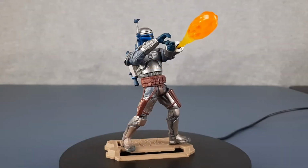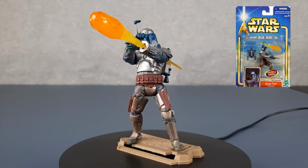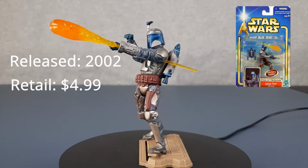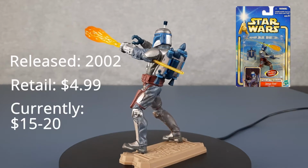So this is the actual final battle figure. I'm pretty sure this was the one that came out first. Yeah, this one was released in 2002. It retailed for $4.99. And it currently sells for $15 to $20.